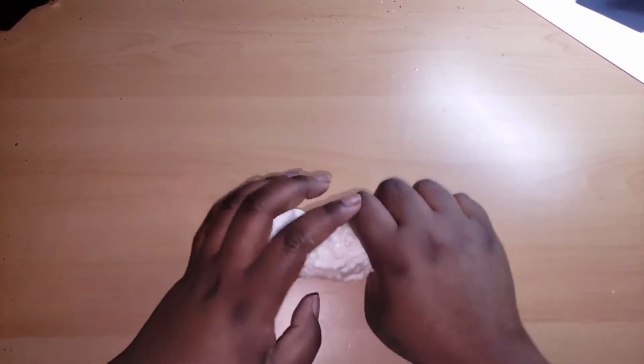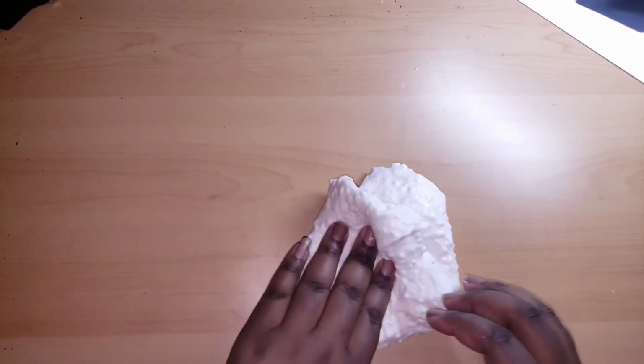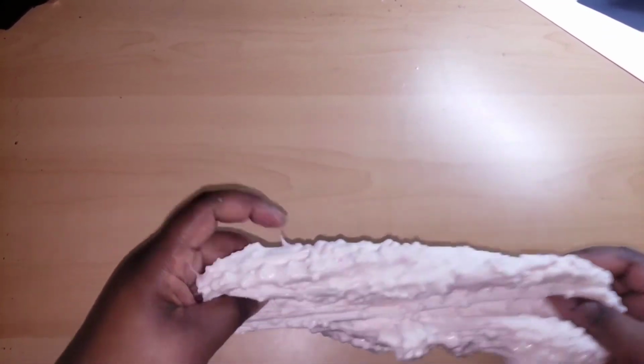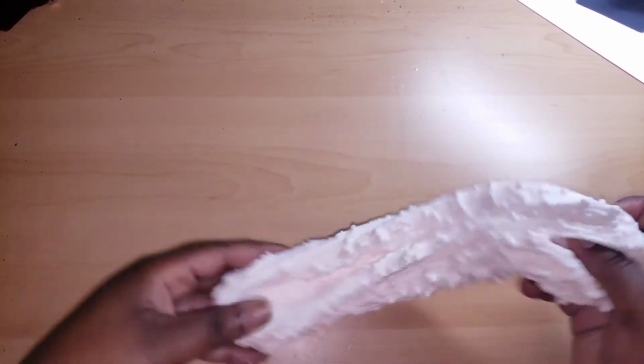I would definitely rate this a 5 out of 5. It's not sticky. I didn't have to reactivate it. The hardest part was getting the top open, but I think that's because it was overfilled, so the glue spilled over and probably dried a little bit.